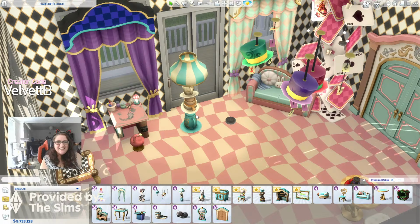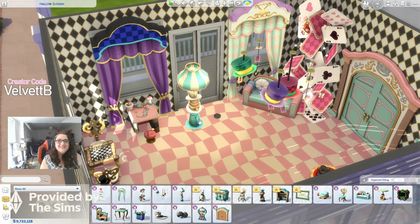Perfect. I will guarantee no pickaxes in the Sims 4.